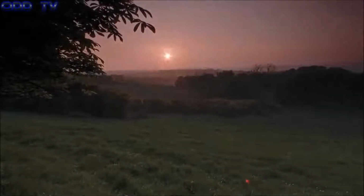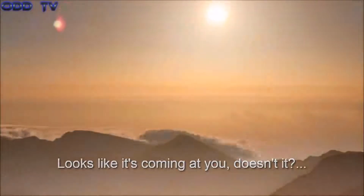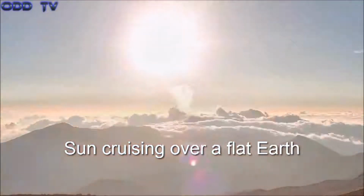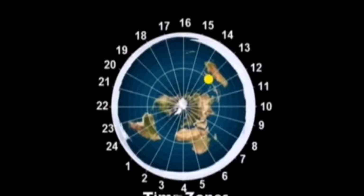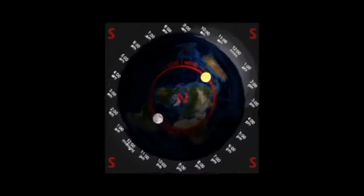The sun is not 93 million miles away like we have been told, but rather it is close and circling above us. The sun cannot be observed from every angle at all times on the Earth as it passes by, so time zones are caused by its motion above us. Every 15-degree demarcation point around the circle is 1 hour, giving us 24 different 1-hour time zones.